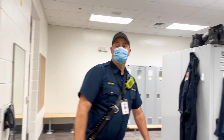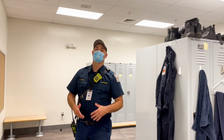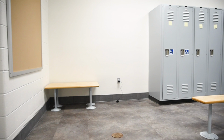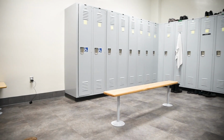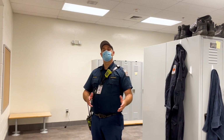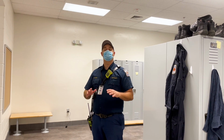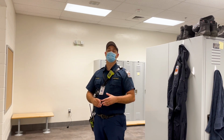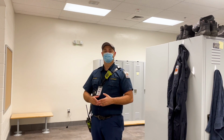Okay, the men's locker room is outfitted with 44 lockers. We have 3 shower stalls in here, and obviously the restrooms and the sinks and stuff like that. So your firefighters will come in here, get dressed, get their uniforms on, shower, do whatever they need to do, then they'll proceed upstairs and relieve the off-going personnel from the rig itself in the apparatus bay.